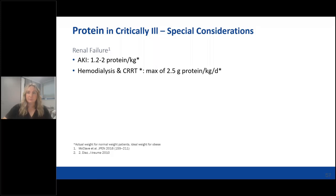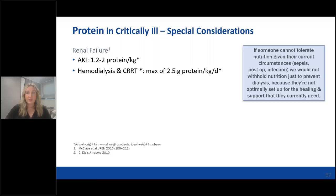I do want to offer that renal failure and critical illness seldom exist as the only organ failing. Most often, if there is renal failure, there's usually other organ systems failing along with it. I have a quote here from a nephrologist that I work with and respect. As you can imagine, dietitians and nephrologists communicate often. Here he says, if someone cannot tolerate the nutrition given their current circumstances, whether it be from sepsis or post-op infection, we would not withhold nutrition just to prevent dialysis, because they're not optimally set up for the healing and support that they currently need.